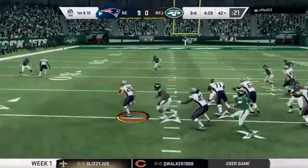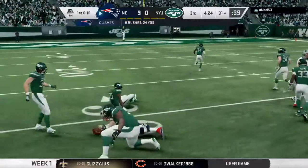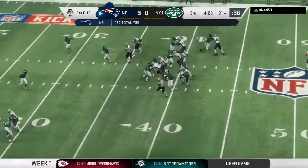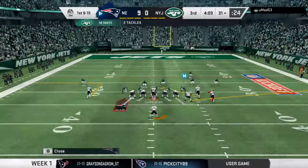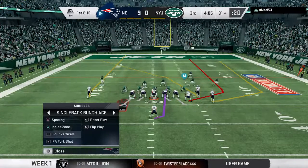On 1st down, it's James. And past the 35, he'll be dropped a yard or 2 shy of the 30. That goes as a gain of 11 and a Patriot 1st down. Line of scrimmage, the 31 now on 1st and 10. Check. Fresno.